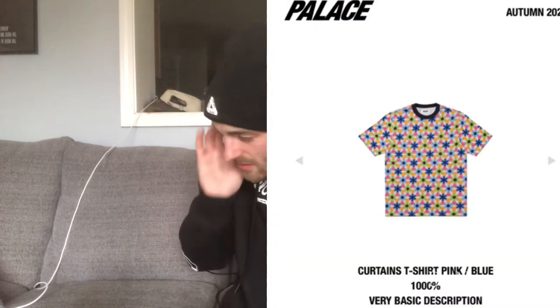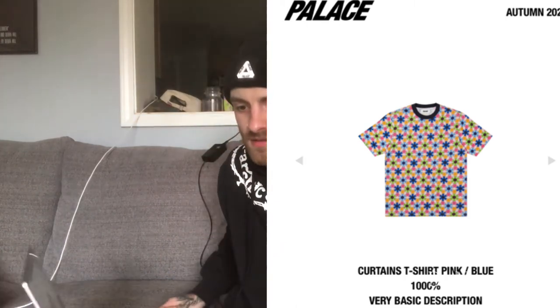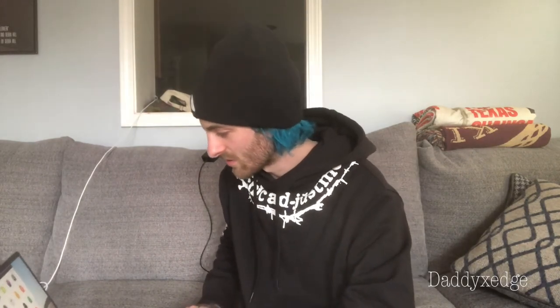What did I skip here? No. The curtains. This curtain shirt, this is a specialty shirt. This curtain shirt looks like one of those things that's just like a still picture, and if you look at it, it looks like it's moving. They do YouTube videos of it. It's supposed to hypnotize you or something. That's what that shirt looks like.